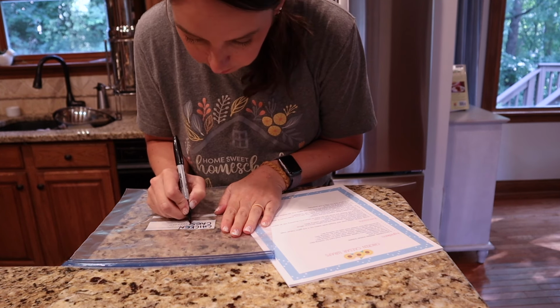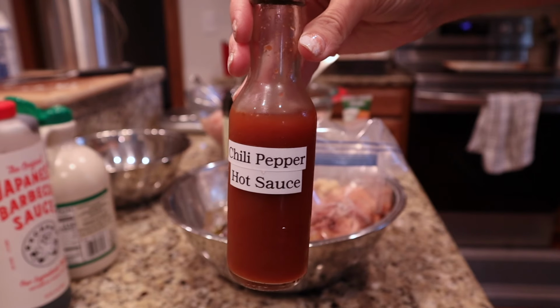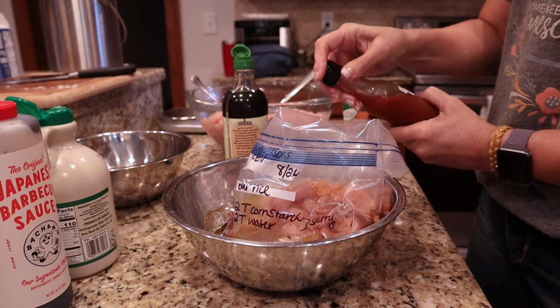I really want to start out this homeschool year a little bit ahead of the game, and so having some food in the freezer, some dinners that I can just pop out and throw in the slow cooker in the morning, I know that it is going to help those first few weeks of school.